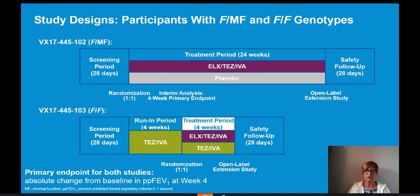So in purple we have the triple compound, which comprises ivacaftor, the potentiator, which we've heard about earlier in this presentation, tezacaftor, which was one of the first generation correctors, and elexacaftor, which is the new generation corrector making up this triple compound.